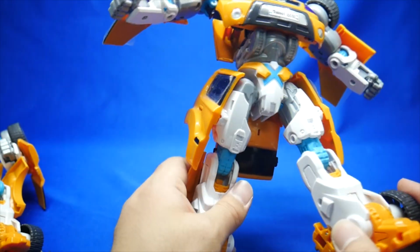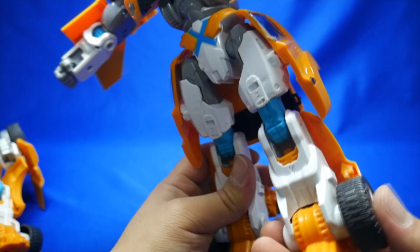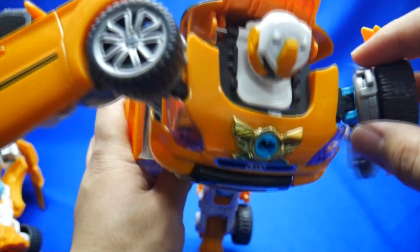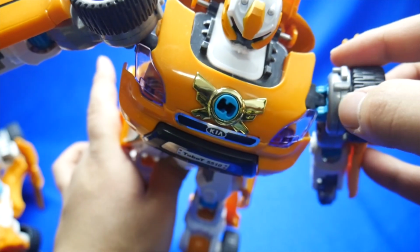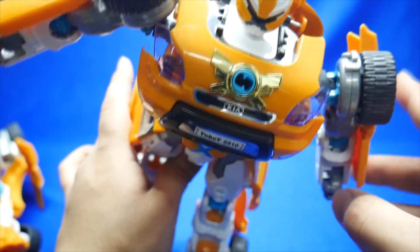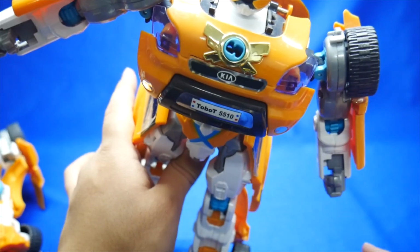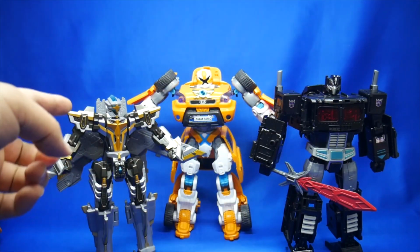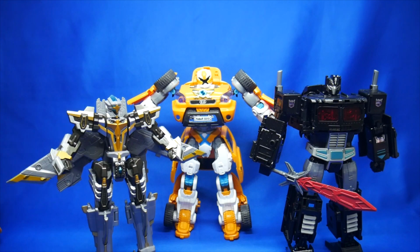And some of the leg constructions, I mean, they're mostly held together by screws, but I think some of them overlap, like this arm here. You can see this is like a hook overlap here, so this probably will break if someone tries to disassemble this. So here's Nemesis Prime and the newest Tobot, Silverhawk.